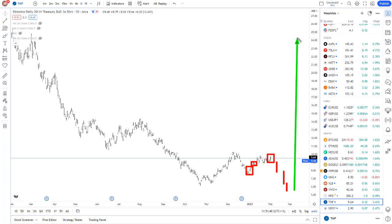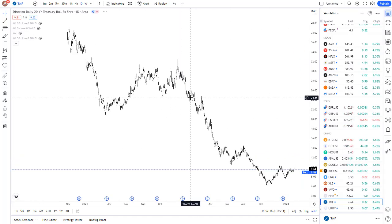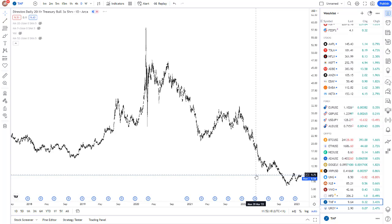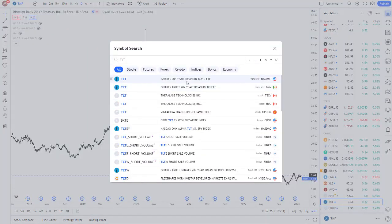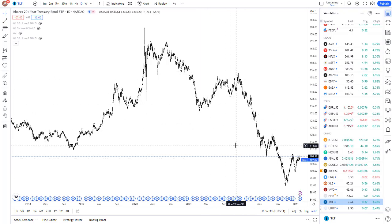Why? Because if the long-term rates are coming down from the effect of what I've just said, then guess what? We're going to see things like this, like the TMF market, go from $9 to 20 to 30, possibly even up to 40, right? And if we have a look at the main market, which is the TLT, we're probably likely to see TLT go from 107, possibly even up to 150, somewhere around there, right? So that's what we're looking at through there.